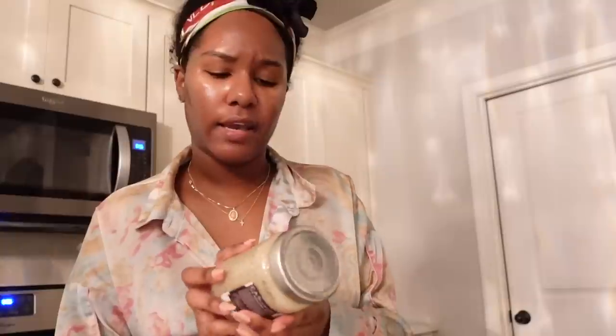Hopefully I like this, because if I do, I'm gonna keep buying it. And it's only 70 calories. Not that I actually count calories, because I really don't care about that. I eat food that tastes good, and I try to eat as healthy as possible. I like to enjoy my food but still feel good after I eat it. So yeah.